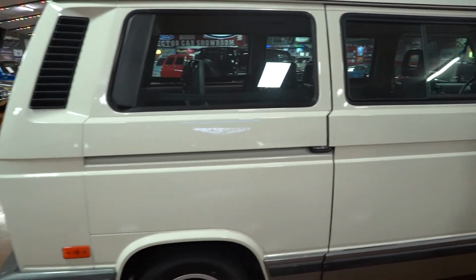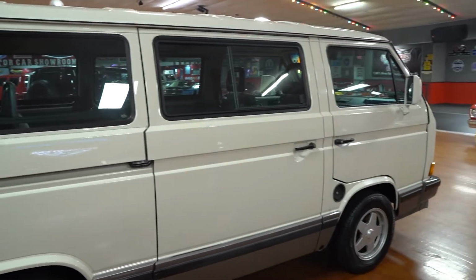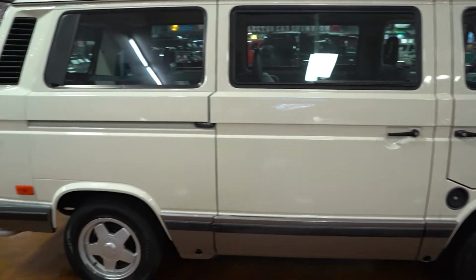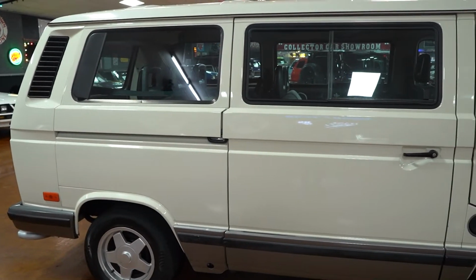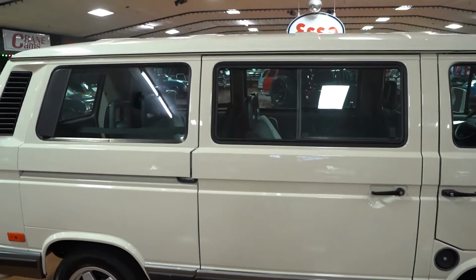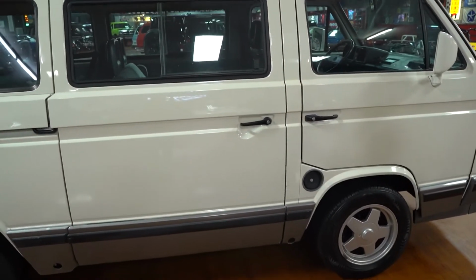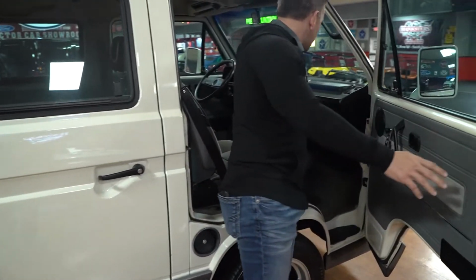So, to show you the door operation here, the door does open and close. It's obviously a slider. Got a real cool look to the passenger side and the driver's side. Just a real nice stance on the van. Window glass is all in good shape. Drip rails are all in good shape. Vent windows are in good condition. I'm telling you, this van has been cared for its entire lifetime, and it shows. It really does in person.